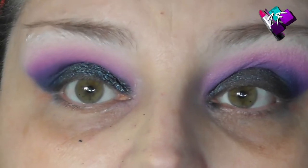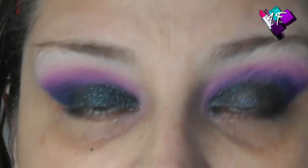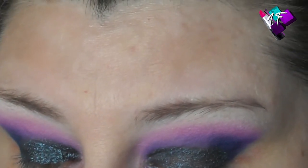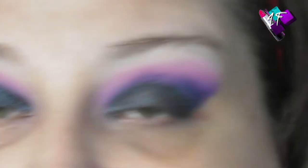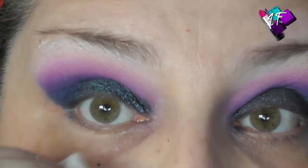I really like that. Right, my lovelies, I'm going to pause you while I go and pop some foundation and whatnot on. And once I'm done, I'll be back to finish off this eye look. And no, I haven't forgotten. There's still one shade I haven't used yet.